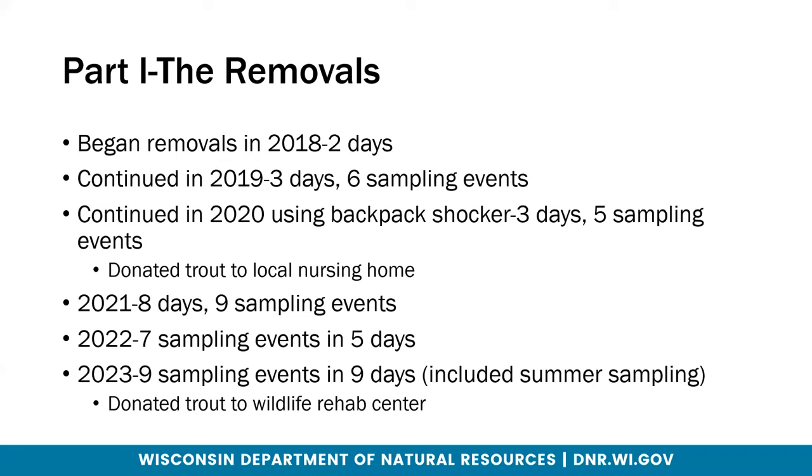So we began in 2018. We started off with 2 days of sampling or removal, and then we kind of increased from there. In 2020, we were only able to use backpack shockers just because we had to maintain distance between our other staff. And we actually did 3 days of sampling, or 3 days with 5 sampling events.